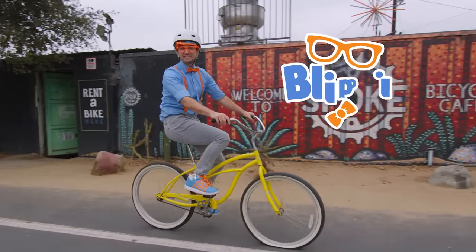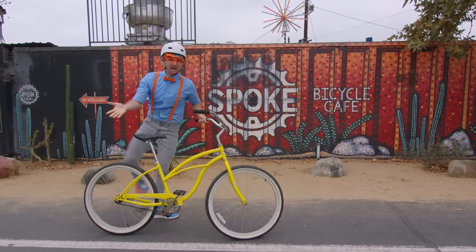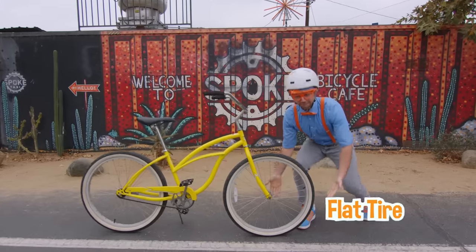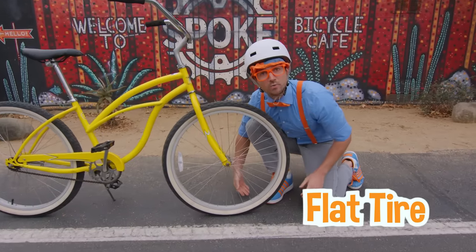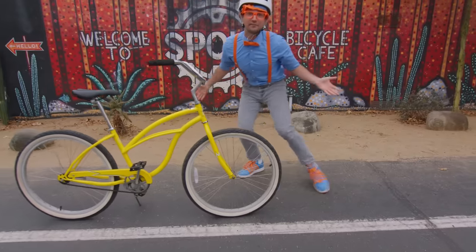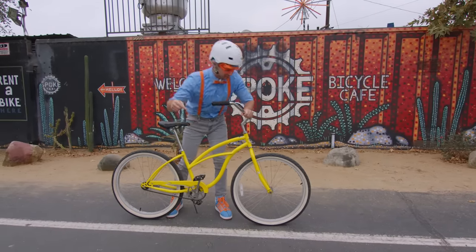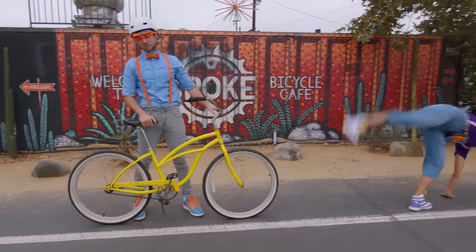Whoa! Hey! It's me, Blippi! And look! I'm riding a bike! But my bike has a flat tire! Oh no! I love riding bikes, they're so much fun! But you can't ride a bike with a flat tire!